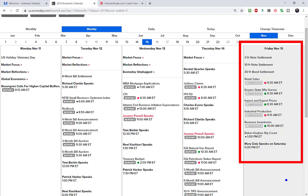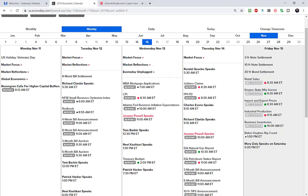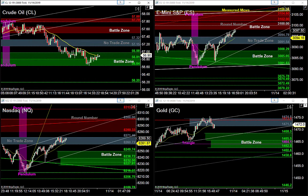And again, we'll have our antennas up tomorrow morning to hear if we're going to get any more headlines regarding trade, or whatever else may hit this market on a final Friday trading session. So that's the plan for tomorrow. Tomorrow is all about mindset. Now let's prep the charts for tomorrow.